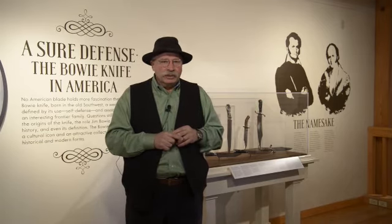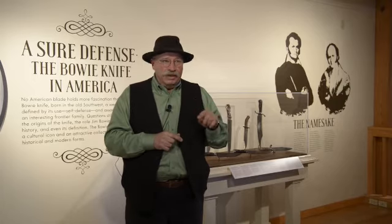And although that knife that James Black made was not the one used on that sandbar fight down in Mississippi, Jim Bowie's name in that fight made the Bowie knife an everyday household word.